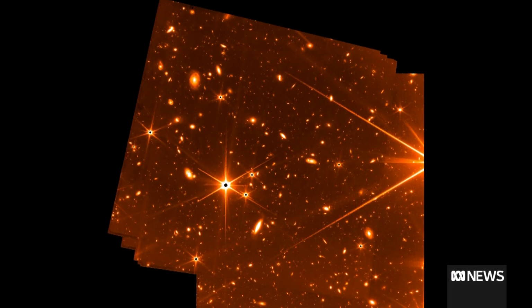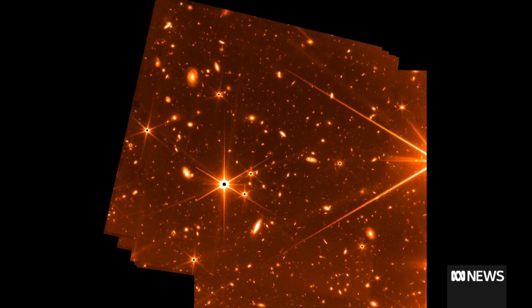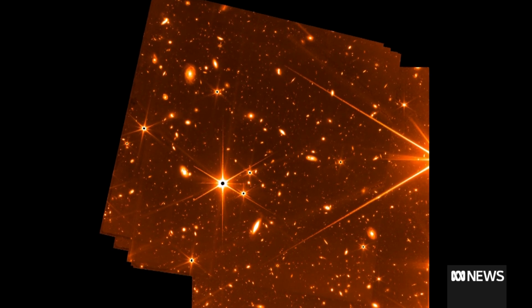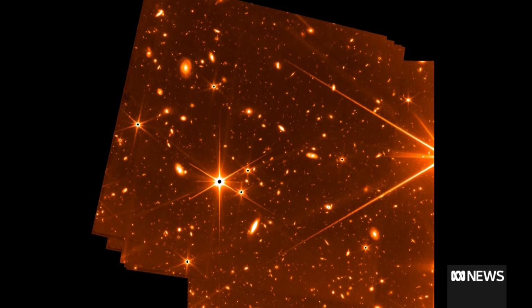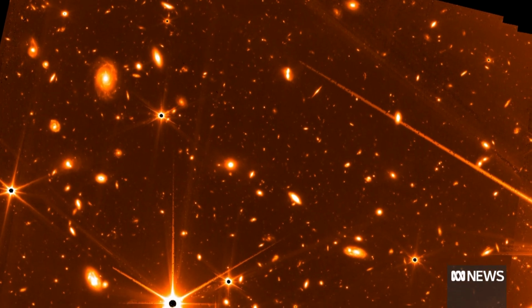The kind of orange stars with big spikes on them. Big spikes, gorgeous. And what's mind-blowing is it's a fantastic image, wonderful quality, but actually it's only been taken by the fine guidance sensor. So this isn't actually an image that is a perfect science image yet. It's just an indicator of the type of amazing science that JWST can actually do.